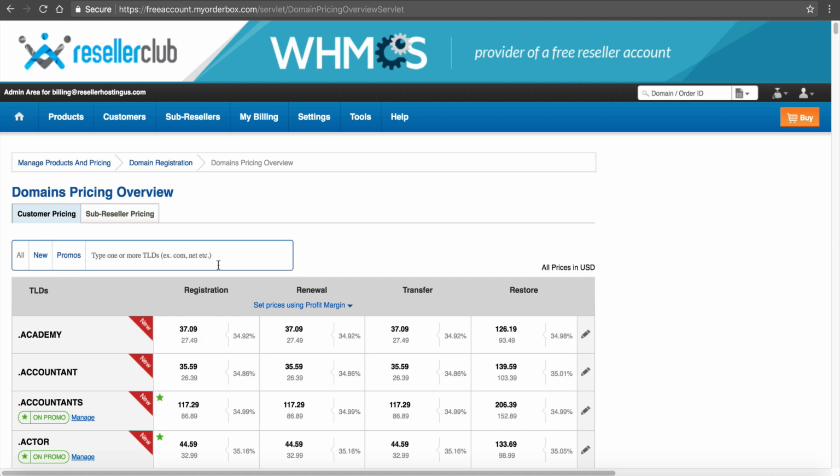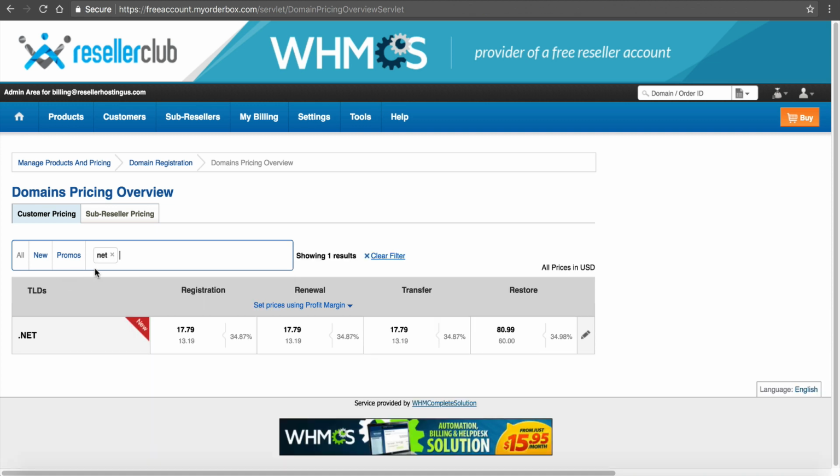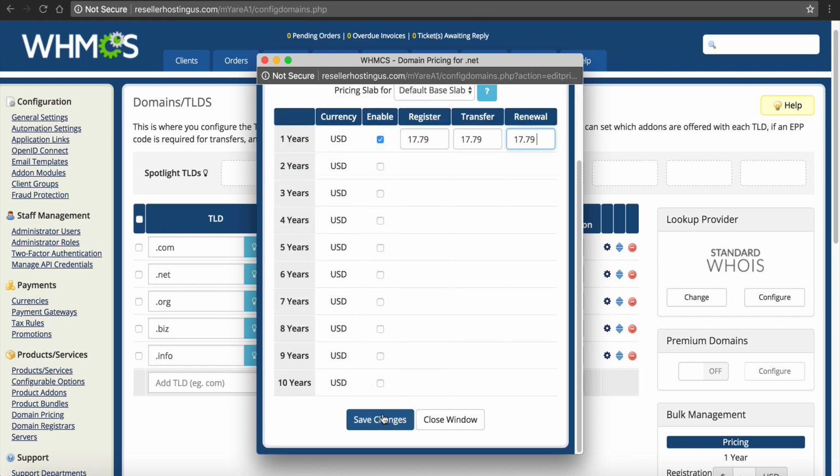And, you can also, I think you can search through here, .net. We can click this here. So you can see a .net is $13.19 for me. So if I wanted to keep that 35% margin on registration, I could do $17.79, and I would just open the pricing here. And I could set it here. $17.79. Same for the transfer, renewal, and save.